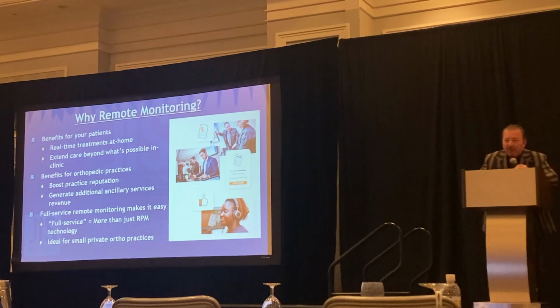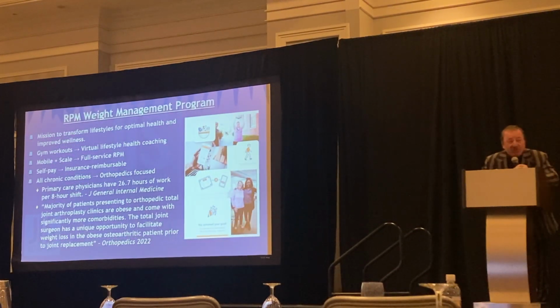So why remote monitoring? Well, it benefits your patients. It's real-time treatment at home. It extends the care beyond that little visit I had in the office. It can boost my practice reputation because now I'm getting involved in not only giving them the orthopedic treatment they need, but I'm trying to look at their overall health. And it's full service, and it is definitely ideal for smaller private orthopedic practices. The mission is to transform the lifestyle of the patient, to give them optimal life and improve their wellness. They're sort of taught virtually how to get involved in maybe some gym workouts. There's a mobile device, a scale, and therefore it's a full service remote patient monitoring.